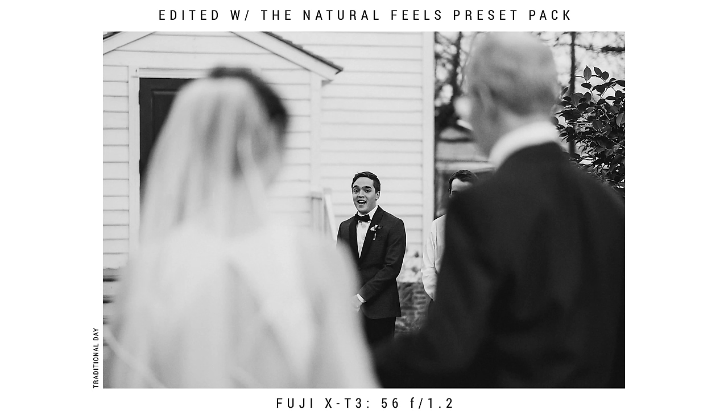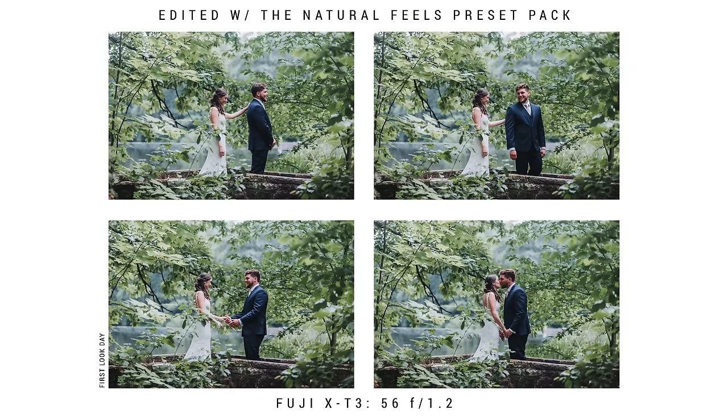All right, so we have the groom dressed, the bride dressed, we have groomsmen photos, bridesmaids photos. Now it's time for the first look. There's generally two ways that your wedding days can go, either traditional, where the couple are seeing each other for the first time at the ceremony, or non-traditional, where you do things like a first look.